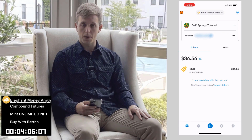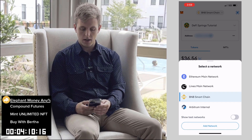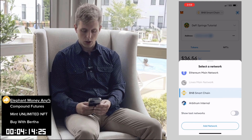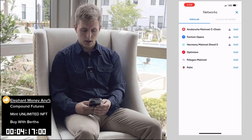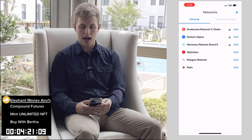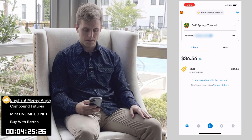While we wait, just a quick pro tip, right? Elephant Money is on the Binance Smart Chain. MetaMask defaults to Ethereum main network. So what you'll need to do is click add a network, and you'll see here in this network list the BNB network. So go ahead and add that, and that will allow you to access the Elephant.Money dApp.